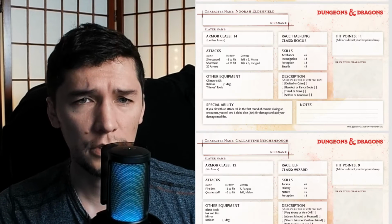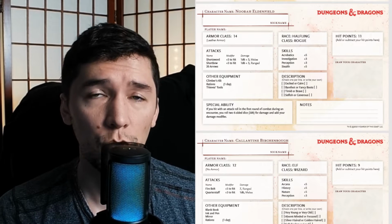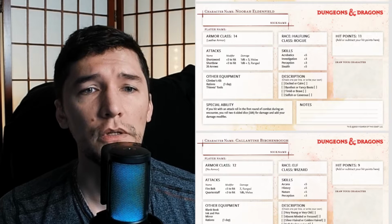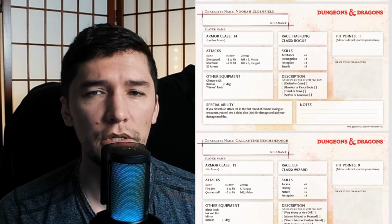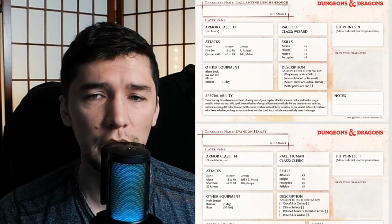Peril in Pinebrook comes with 4 pre-made characters. Those characters have attacks, they have equipment that's thematic to the class or relevant to the module, and they have a special ability, which is basically a level 1 class feature, but is explained in a way that tells you what it actually does without needing to know the rules of the game.